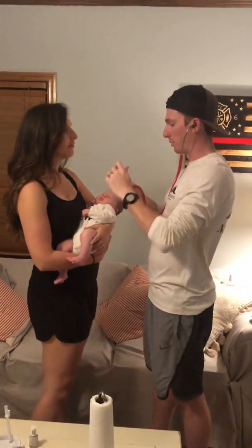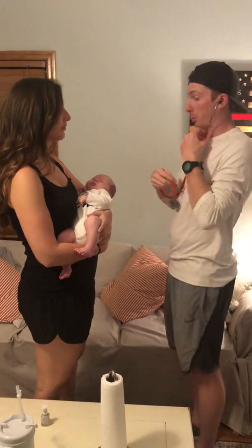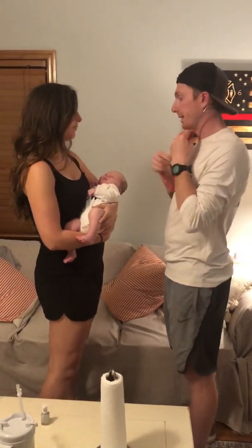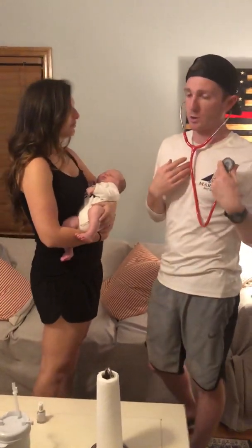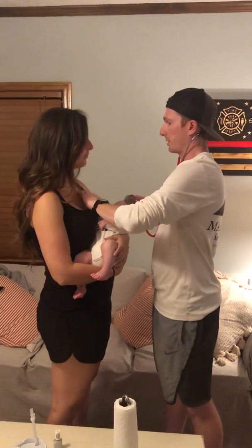Then going to her neck, making sure trachea is midline, no JVD noted. And then also checking for bruits, which is basically just making sure there's no abnormal blood flow or turbulent blood flow. And then as I come down to her chest, I'm going to inspect it, make sure there's no scars, pacemakers, or ports or anything abnormal.